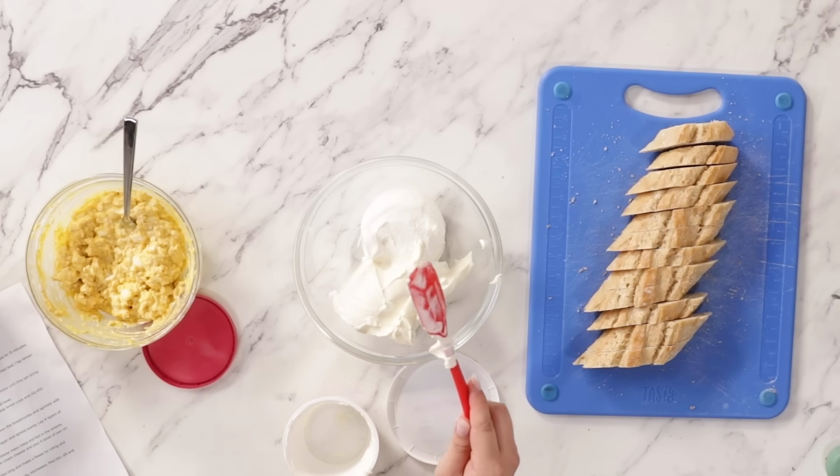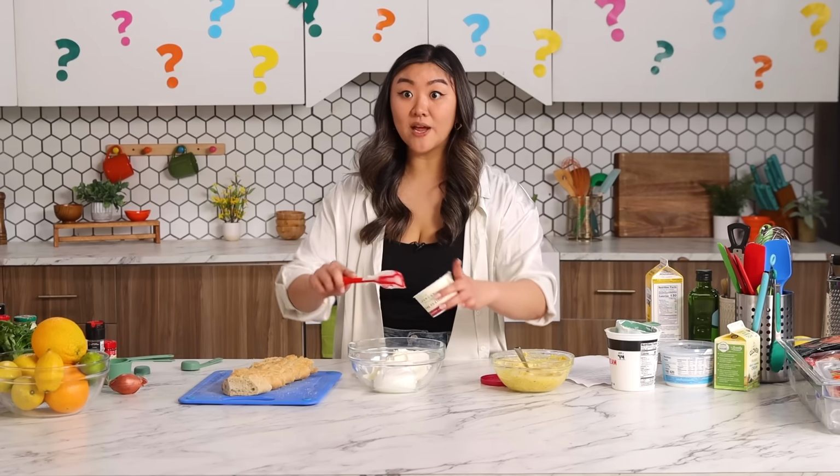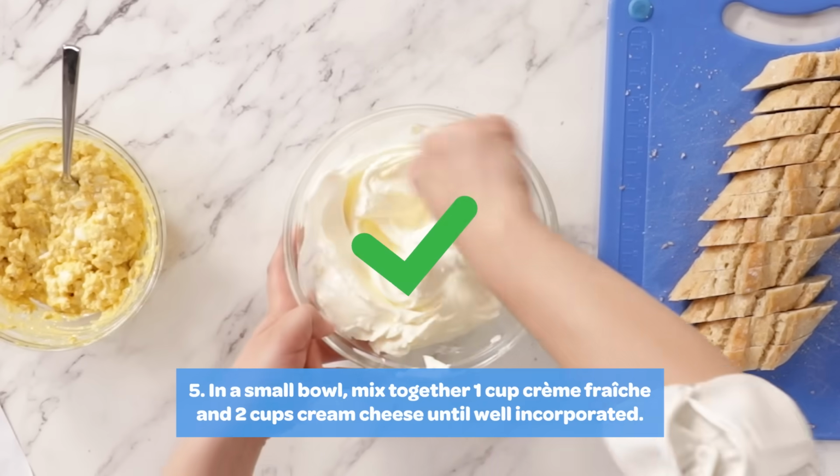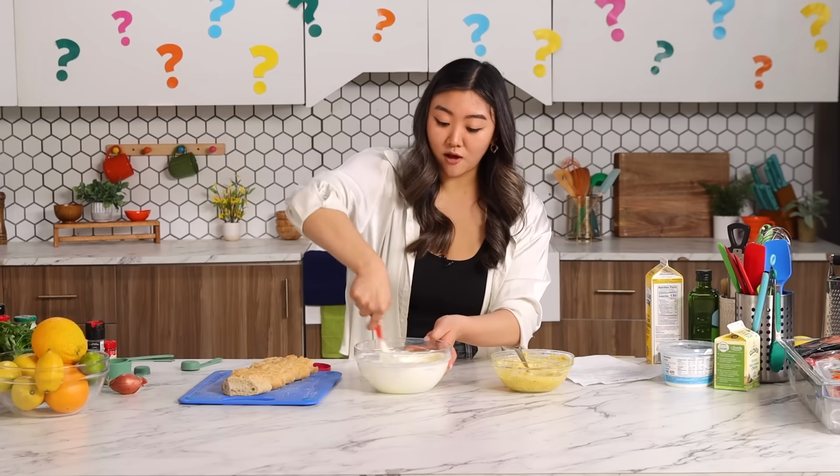Gonna combine all of this. Tastes like sour cream. It is. Wait, actually? Yeah, creme fraiche has more fat and it's like a thicker sour cream. So I just did sour cream and sour cream. Now I'm gonna mix this until they get along. Looks like they get along great because they're the same.